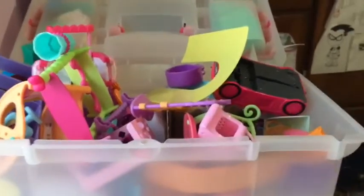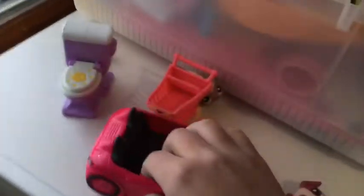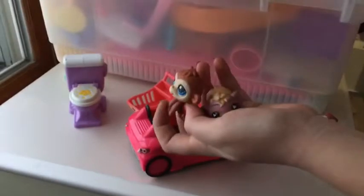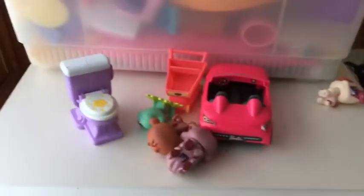Oh my gosh. So I picked a shopping cart. Oh my gosh. And now my turn. In the car. Oh dear, this is gonna be hard. Great. So now we have to make a little film with these three LPS and these three accessories. Oh my gosh. This is gonna be hard, so let's get started.